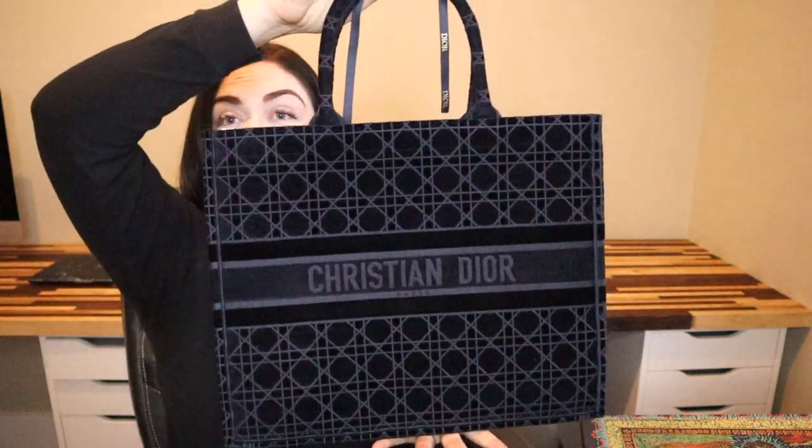But you guys, look at this. This is like a regular size tote, so this is definitely bigger. This would be great. I don't want to say like taking to the park or anything, but let's say you have a business meeting, okay?